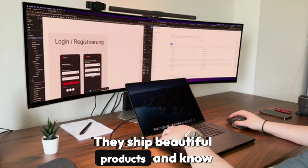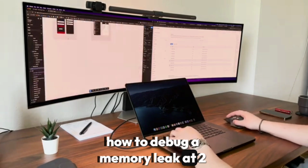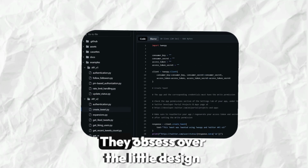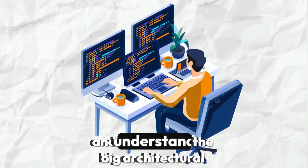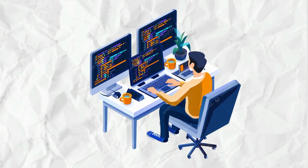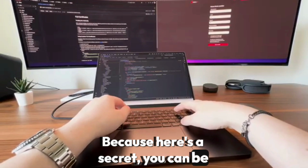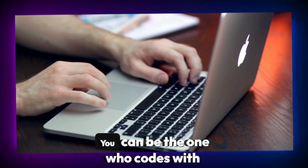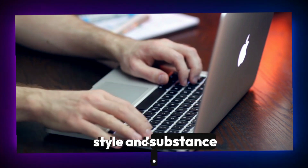They ship beautiful products and know how to debug a memory leak at 2 a.m. They post aesthetic screenshots and write tests. They obsess over the little design details and understand the big architectural picture. Because here's a secret, you can be both. You don't have to choose between being a vibe coder and a real one. You can be the one who codes with style and substance.